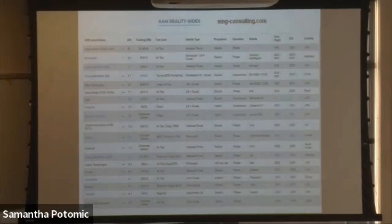Now, this spreadsheet is organized according to what they call the ARI, AAM Reality Index. In other words, they're saying that the scale from top to bottom is a ranking of which companies and products they think will really be there a few years from now. The number 1 on the list is a company called Joby, J-O-B-Y, based in California. They've achieved almost $2 billion of funding for their activity. They're number one in terms of investor support right now.